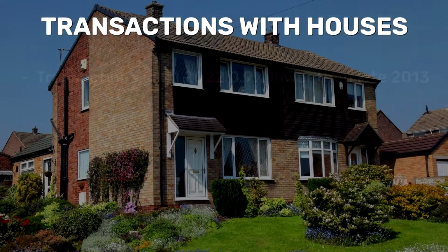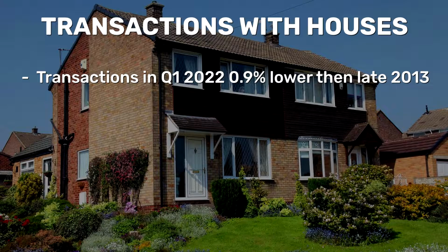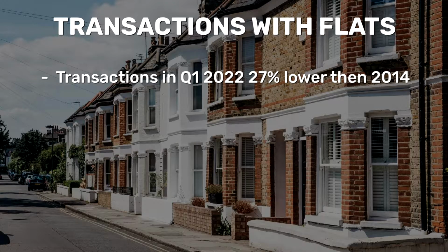So let's look at this from a property type perspective. When we look at transactions with houses, the transactions in Q1 2022 were just 0.9% lower than the previous peak in house transactions in late 2013, while the number of flat transactions was still 27% lower than its previous peak in early 2014.